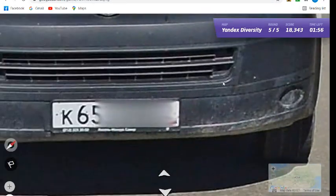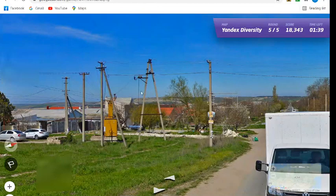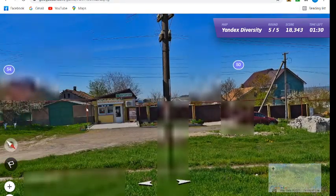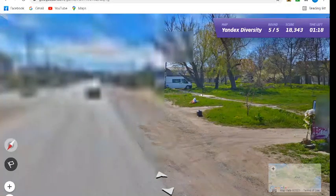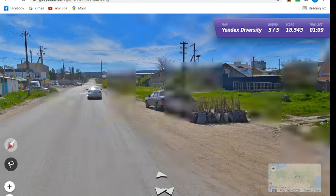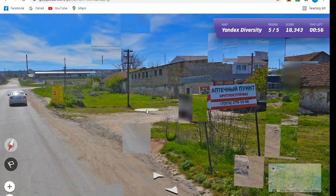Okay, we got K65. Don't recognize. Looks like there might be a bit of a flag there. Oh, we got the mountains. Is this Crimea again or Kazakhstan? Yeah, also I think Crimea is mostly not Ukrainian speaking, and it being classified as a part of Russia by the Russian government, they might not have a whole lot of Ukrainian signs at all, right?